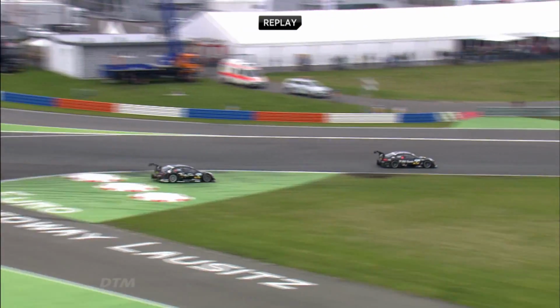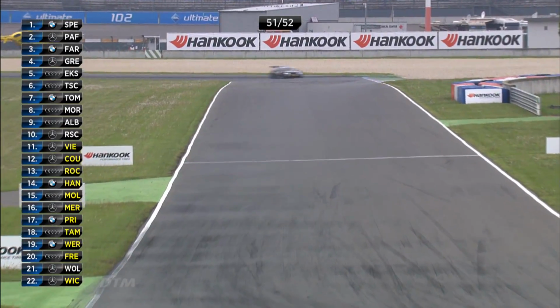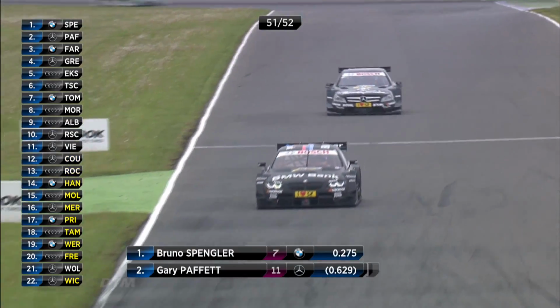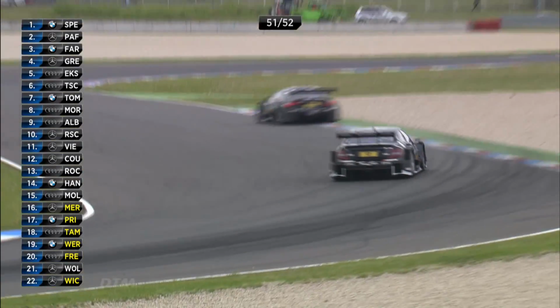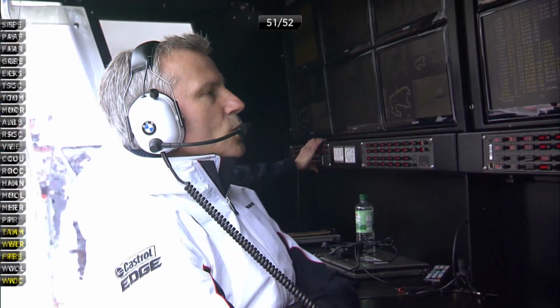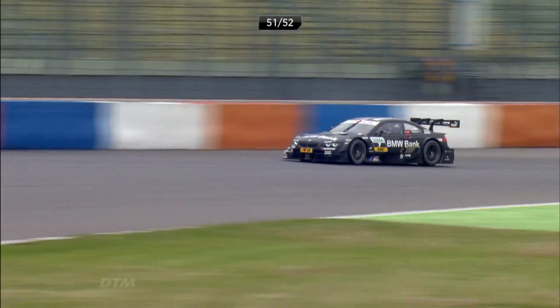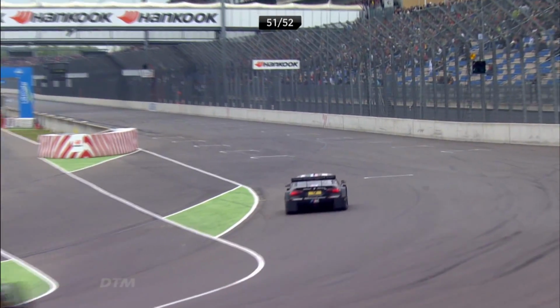A wild ride there for Paffett, pushing so hard, so determined to find a way by, just trying to harry Spengler into a mistake. He's been watching him for lap after lap, and I think he's worked out that there's no place that he's really any quicker than Spengler, so it's just a matter of keeping the pressure on. Now we go to the final lap, and the Schnitzer crew and all of BMW go to the wall for what is going to be a famous, indeed a surprise victory for BMW. Marquardt doesn't know where to look, but Spengler is coming home towards the checkered flag. This is better than they ever could have dreamt of as he heads towards the finish line.